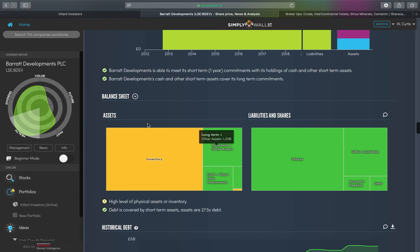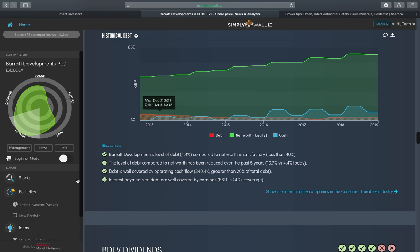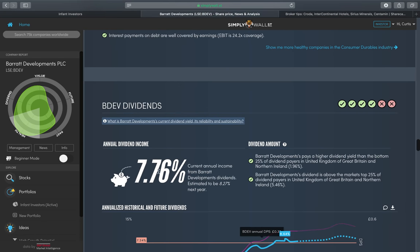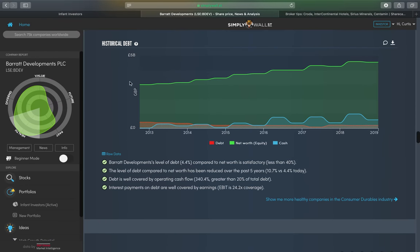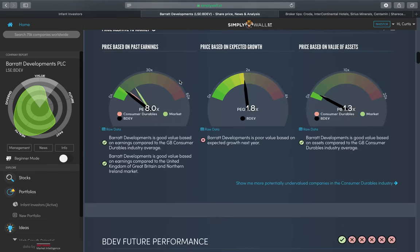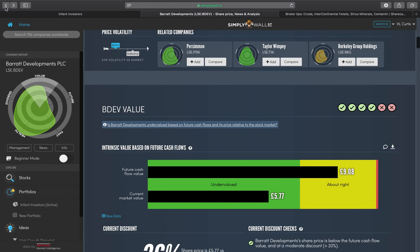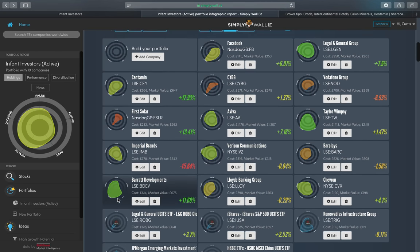And obviously, as you can imagine, with all of the houses, loads of inventory, loads of assets, very good from a debt standpoint. Current dividend yield is pretty high and it's expected to be 8.27% next year. So, you know, Barrett for me is a very strong business, which I will continue to invest in and have no signs, no causes for concern in order to make any changes there.